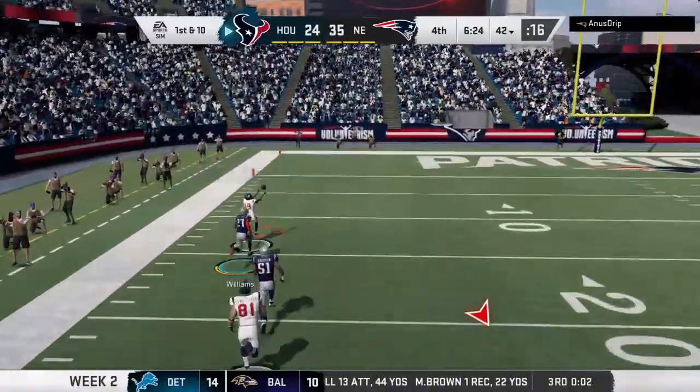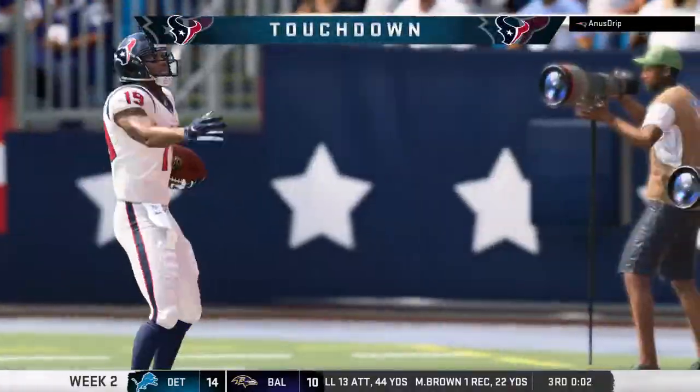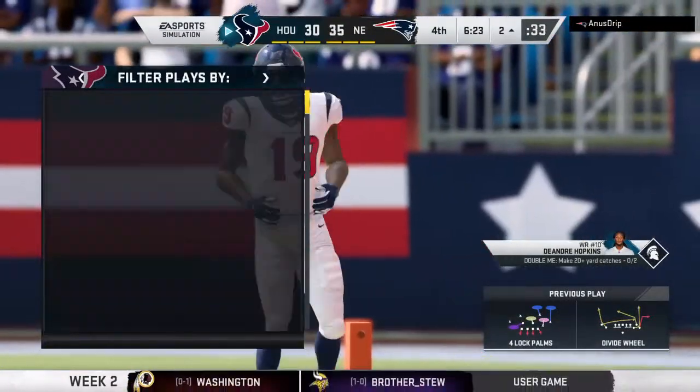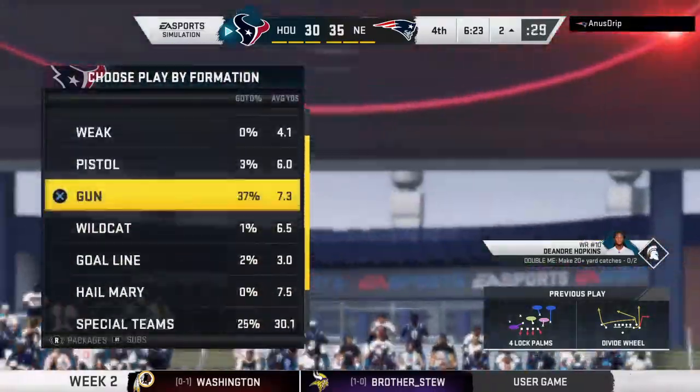He's going to loft one, deep left. It's caught at the 10. And he'll take this one in for a Texans touchdown. Philip Dorsett, his second touchdown of the game, his third on the year, as his guys are back within a single score.